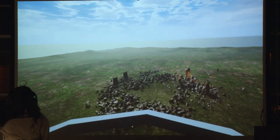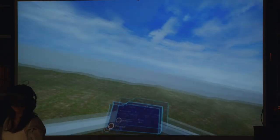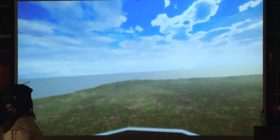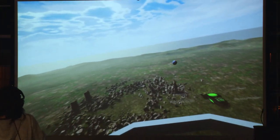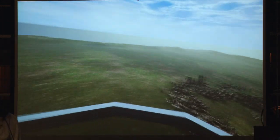David, you gonna try this? No? Okay. Does it work with people with glasses, though? Because I remember, like, last time I tried with a VR headset. Why don't you give it a shot? Yeah. Let's give it a shot. Come on.